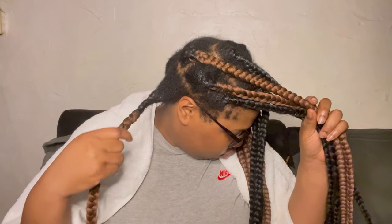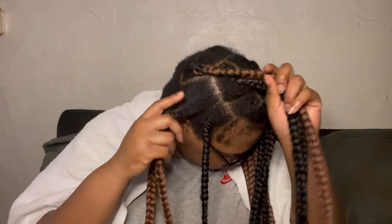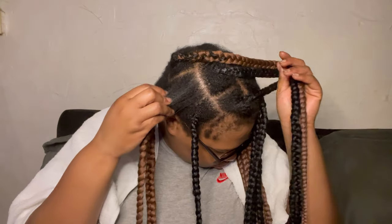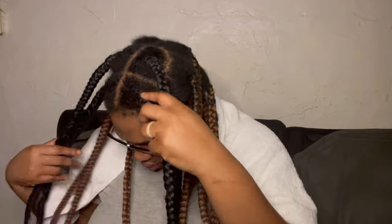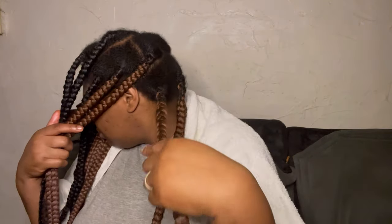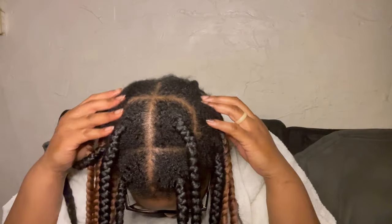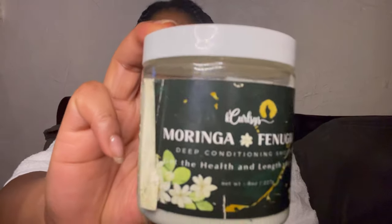As you can see, I'm showing you guys my new growth. I have had these braids in since December. I got a touch up back in January, and now it's time to take them down. I've been using my products. I'm gonna be showing you guys later on today what I've been using to get my new growth on point. This is the longest I've ever had braids in my hair. I usually don't have them this long.